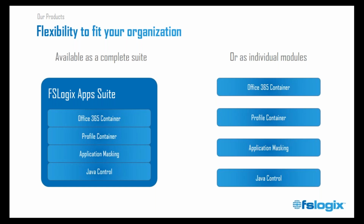So it gives you that ability to pick what you need and deploy what you need and not have to worry about, I've got to go through change control for a second product implementation, or I've got to do a second product testing, et cetera, et cetera. It really gives us that flexibility to be able to do what we need to do in our infrastructure in the time frame that we need to do it.